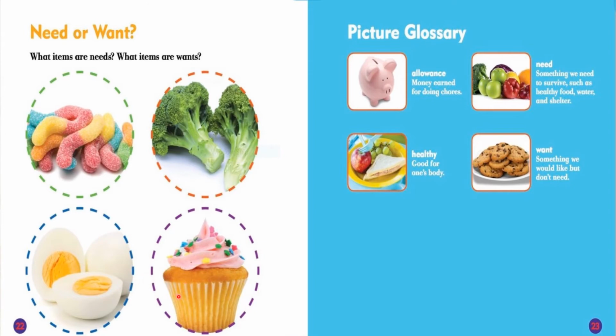What about this cupcake over here? Do we need this cupcake or do we want a cupcake? Yes, we definitely want the cupcake, but we don't need it. Very good, boys and girls. Now let's come and look at this page over here.